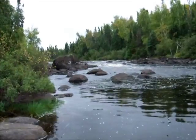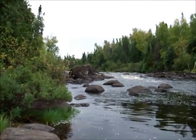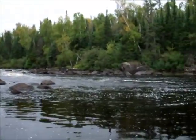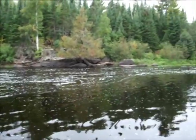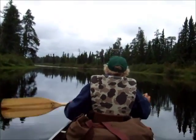Here's the bottom of the riffle. Probably not easily runnable in a canoe unless you're crazy. Nice fishing spot, but we're not fishing right now, we're traveling. Well, we made it through the riffle with no problem. Didn't have to do the little 8 rod portage.